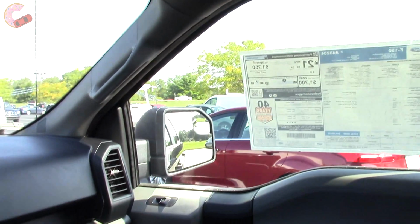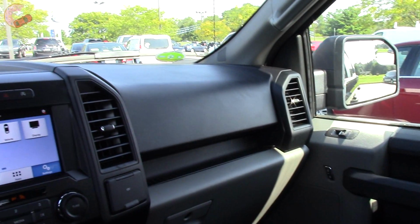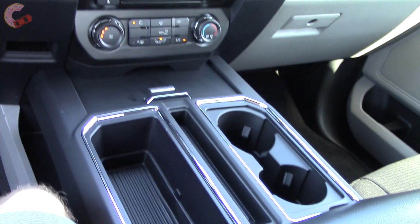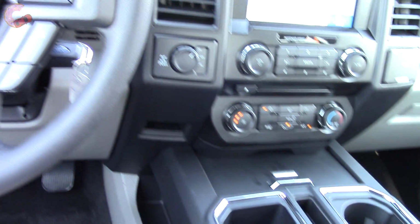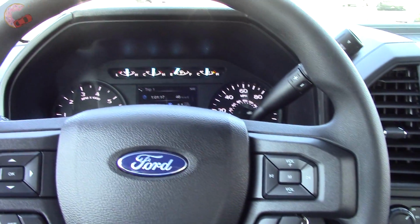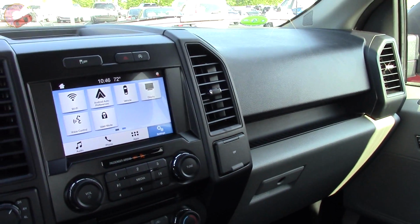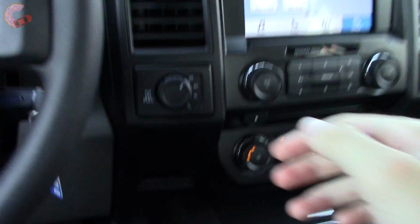So overall, this is an interior that's going to appeal to a lot of truck buyers. It has all the basic stuff people expect, but it does without the luxury features that most don't need. STX basically makes you feel like you spent more money than you did, so I imagine this will be a popular choice.